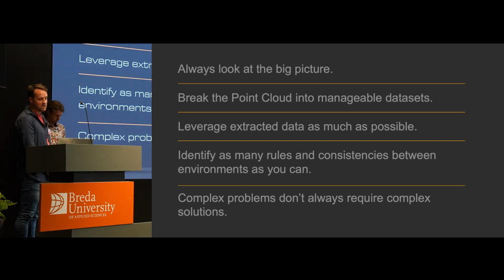Just to try to go back and recap on a few key points, just to try to reiterate. From my perspective, I always look at the big picture. I'm just trying to keep in focus: what is the big picture? What is the outcome? What are we trying to achieve here with this tool?